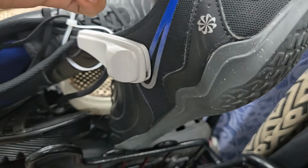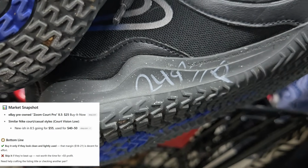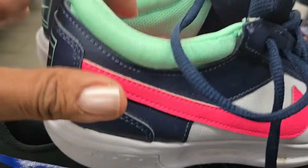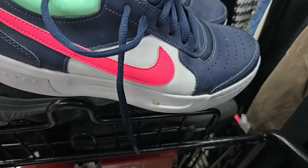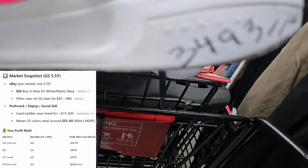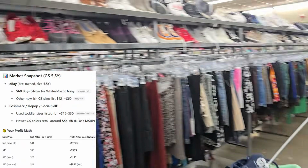ChatGPT did encourage me to get them because of the condition, but there were some listed on eBay for about $25 to $30, so I didn't feel confident enough to get those in the end. Same with these blue and white Metcons. They were a 5.5 youth. My final cost would be $26 for those. Online, I could probably sell them for $30 on the low end, $45 on the high end. Those estimated profit margins were way too tight, so I didn't take those either.